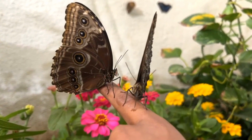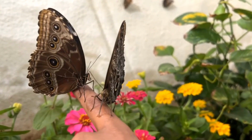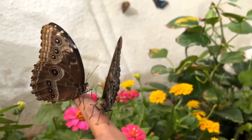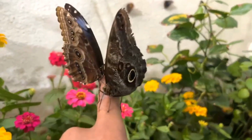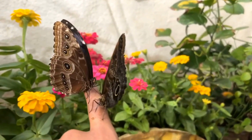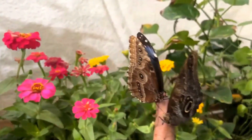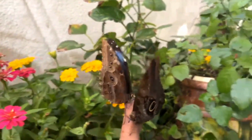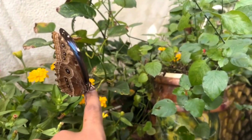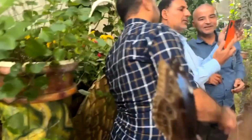Melika, it feels so warm. I mean, it feels really nice, peaceful, lovely. So the next time when we are visiting Butterfly Garden, I will come with a full banana, a big banana. Okay, he left. The first one is still here. Yeah, maybe, Melika.